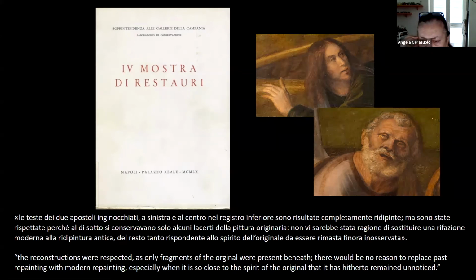So we have this book, Quarta Mostra di Restauri, an exhibition that was made in 1960, in which we found a lot of information about the conservation made for the new Museo di Capodimonte in 1957. About the Transfigurazione, we have a singular, important piece of information.